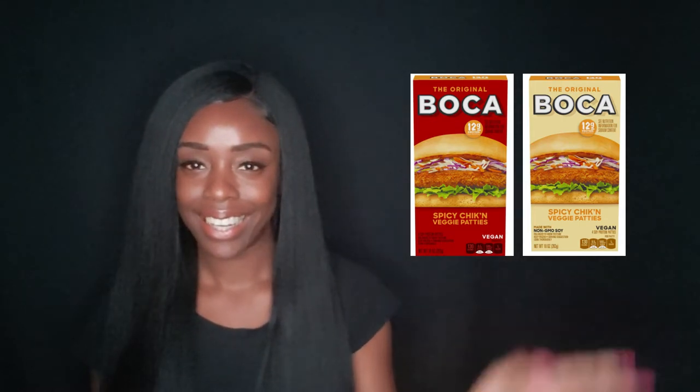Okay, so the next company is one of my faves, and it is the Boca Company. And the Boca Company specializes in burgers, Boca beef crumbles. They also have nuggets, chicken patties, and falafel. That is it for the Boca Company.